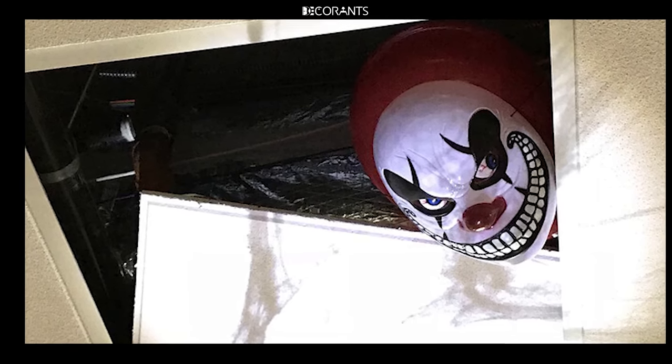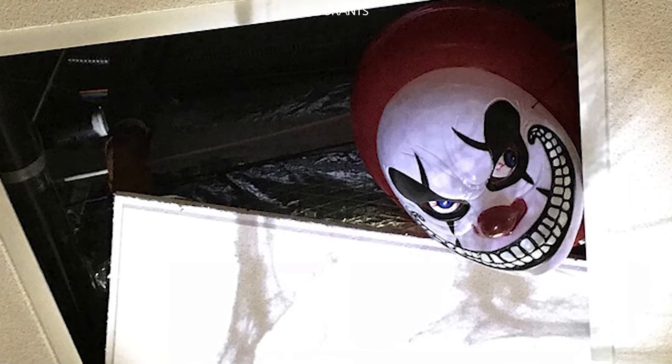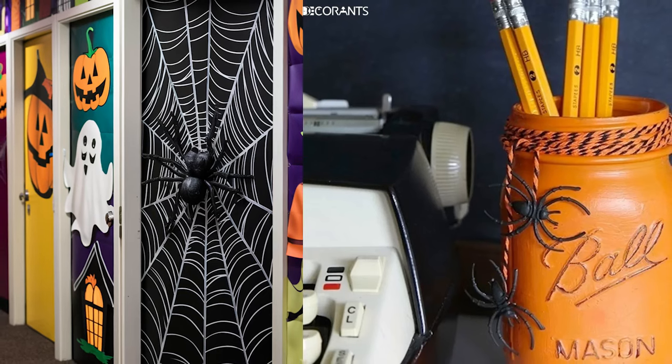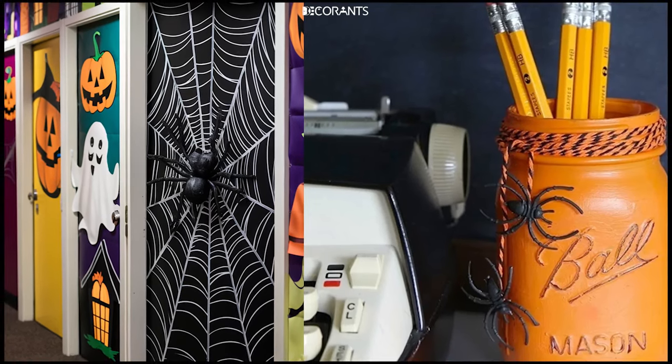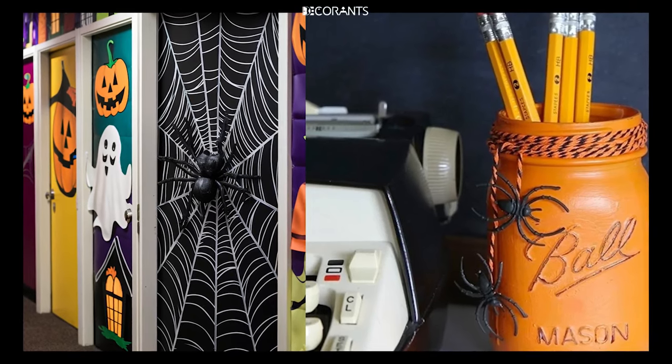6. DIY paper bats or ghosts. For a simple, budget-friendly option, make DIY paper bats or ghosts and hang them on your cubicle walls or near your desk. It's a quick way to add some festive flair.